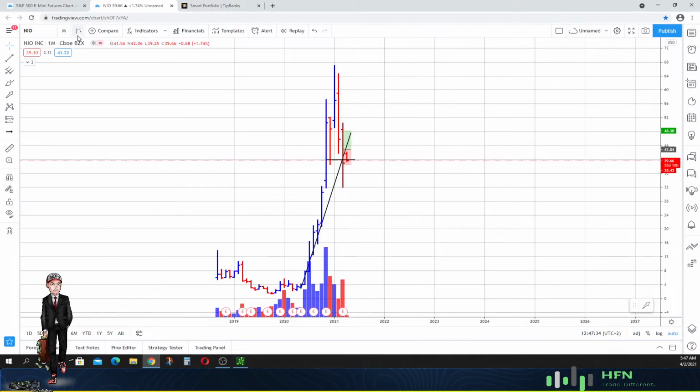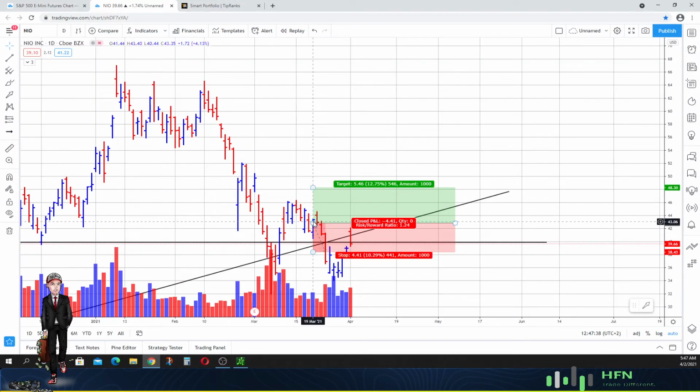Okay, last time we did our price prediction into the market in NIO was on March the 19th. You guys can see we played the strength into the market and we didn't really get that out of the market.